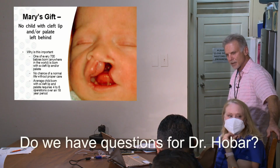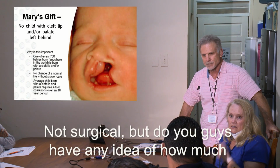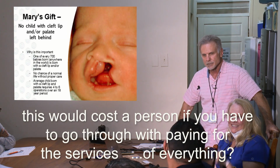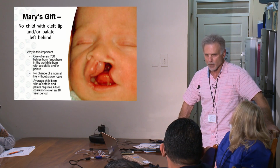So, do we have questions for Dr. Hobar? Not surgical, but do you guys have an idea of how much this would cost a person if they have to go through and pay for the services? In the U.S. or in Belize? Well, in the U.S., oh my goodness, a lot of money.